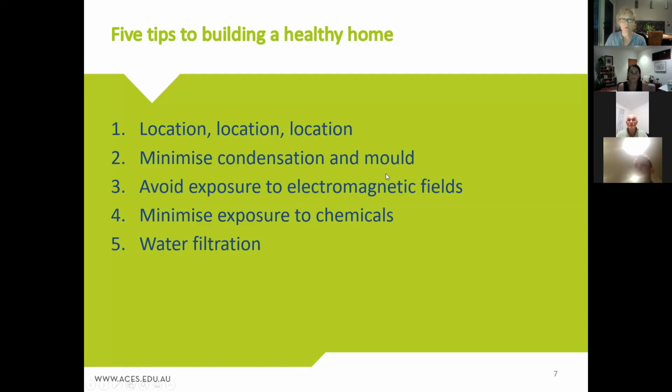Then Narelle's going to talk more about how to minimize condensation and mold, and some really important tips on, at the building stage, the design stage, what you want to do to reduce the risk of condensation and mold, which without doubt would be the most common reason why someone would employ a building biologist, because they suspect their house has been water damaged, they've got asthma or allergies or fatigue-like symptoms, long-term, or autoimmune disorders, which they suspect may be due to water damaged buildings.